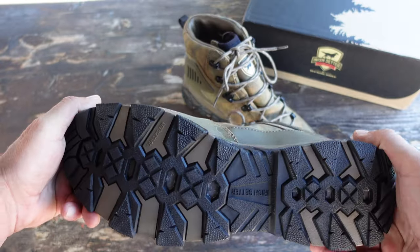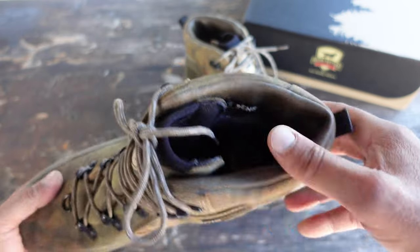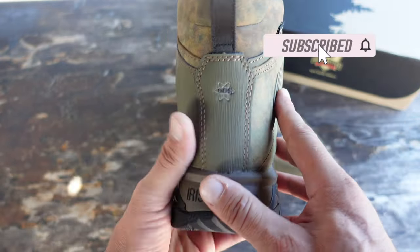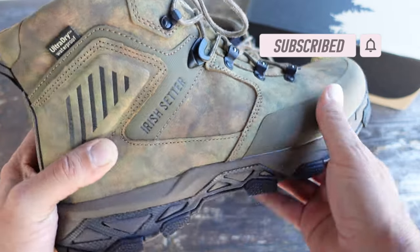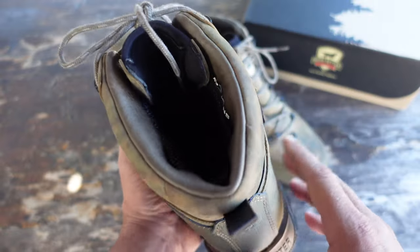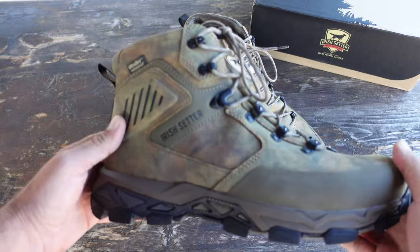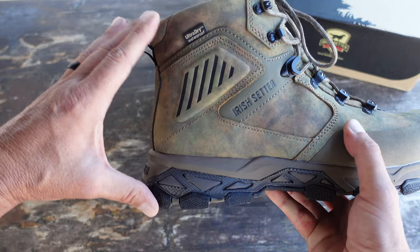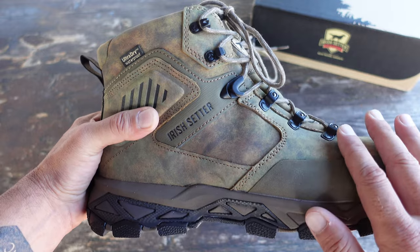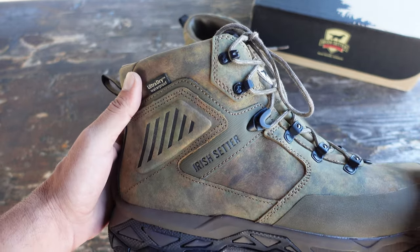So right off the bat, I really did like the look. I like the camo pattern on these boots. They seem to be able to blend into any environment and at the same time look pretty good. So even if these were needed for a work environment or some type of uniformed environment, they would definitely be good to go just on the look alone. The model that I opted for is the 2700, and it's a 7-inch high boot here, and this is also waterproof. It's not insulated. There are other options, but it is waterproof, which is exactly what I was looking for.